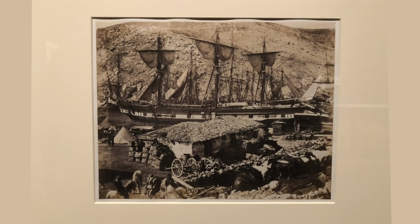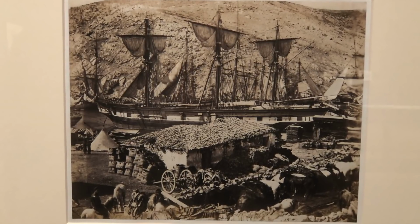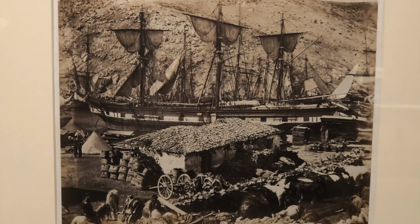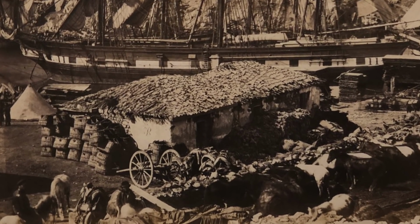There's no such thing as an enlargement. The negative produced was as big as the image you're looking at. It's 11 by 14, 12 by 15. That's how big the negative was. That means the camera had to be 8 times that big to support such a negative. The detail is over the top.